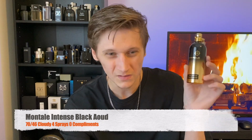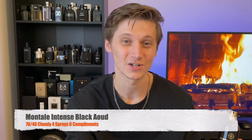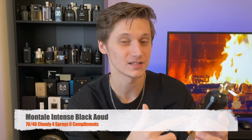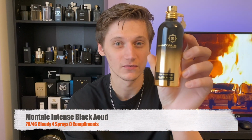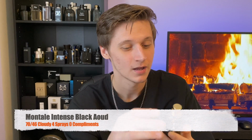But this is an amazing rose and oud combo, the classic rose and oud combo, guys. And right here it does it so perfectly well. And the intense version of this, I know the original Black Oud is also a beast of a fragrance, but the intense is actually an extrait de parfum, as you can see right there. So this stuff is very, very concentrated, and wow.